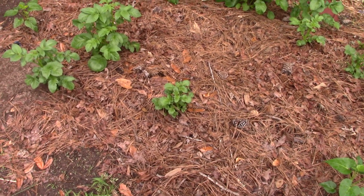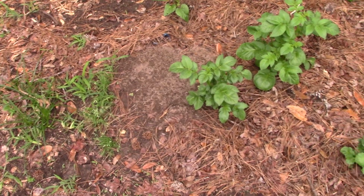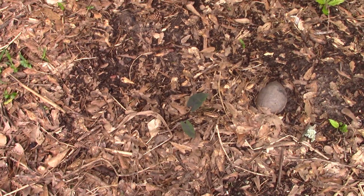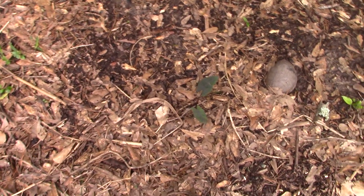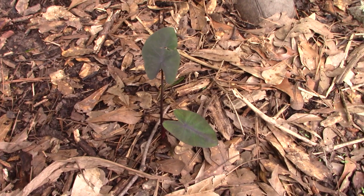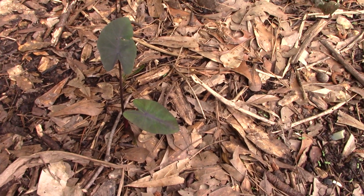Pixie! And some ants. What's with these ants? All this rain has just been driving these ants up in my beds. It's horrible. Oh my goodness. I'm so excited. I thought this was dead. Look. I'm so happy about that.